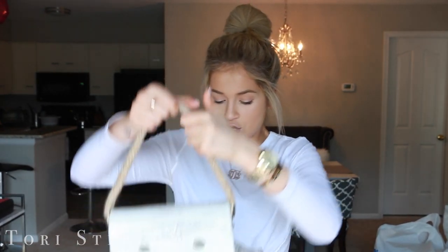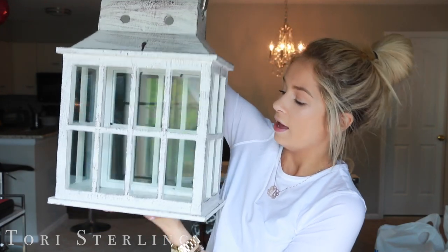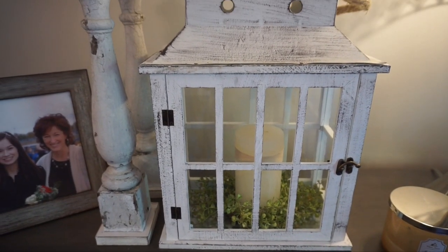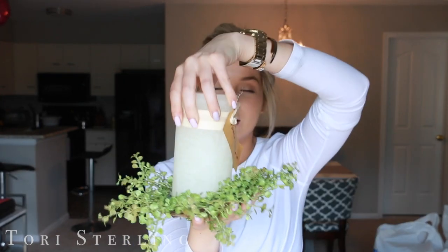So I got this super cute lighthouse birdhouse looking thing, and I'm going to put that on top of the, I don't know what that's called, my mom knows what it's called, but I always forget. For inside the little bird feeder lighthouse thingy, I got this super cute green wreath and then a candle to go in it. So as you can see, it just looks really cute. Okay, next we're going to move into a bedroom, so let's go there.